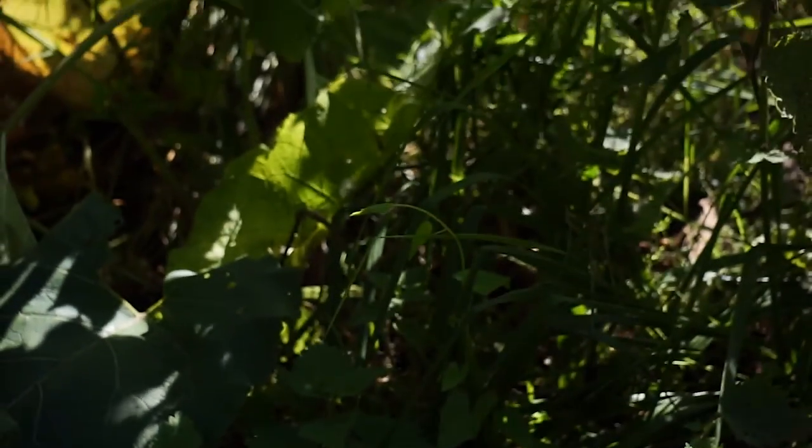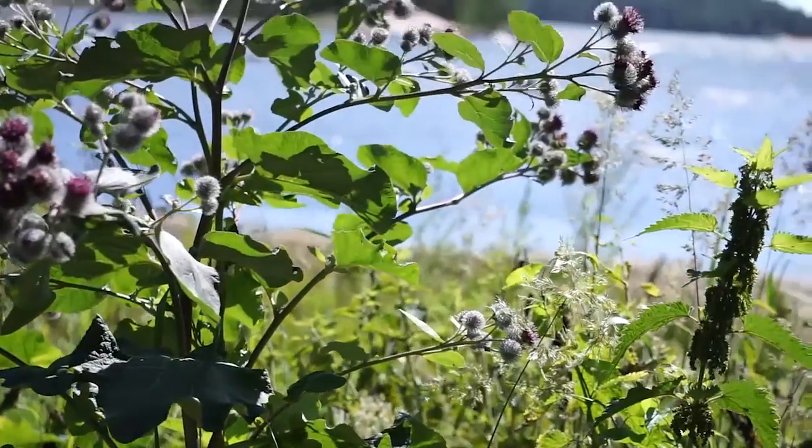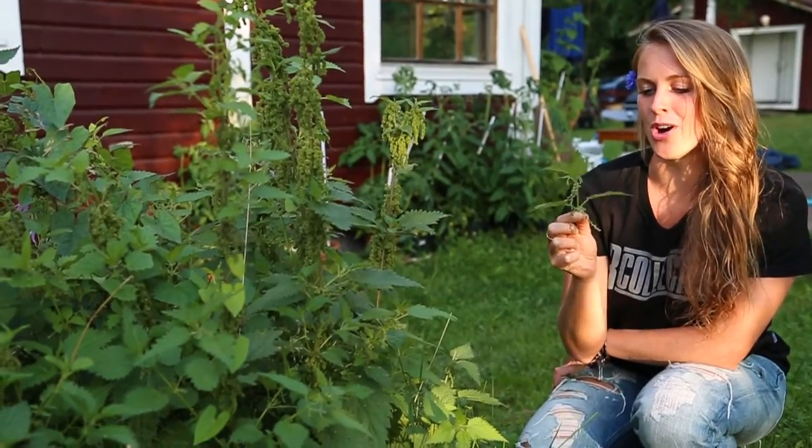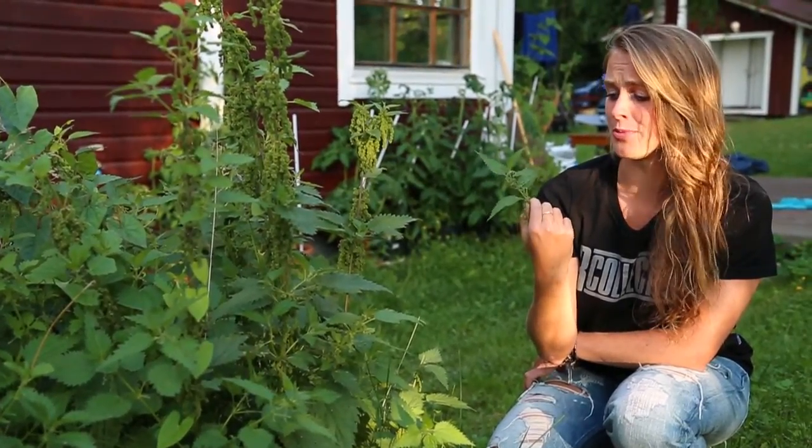Here we find the stinging nettle. It's also one of the most easily found wild herbs in Finland. It tends to grow along the roadsides and almost anywhere, to be honest.